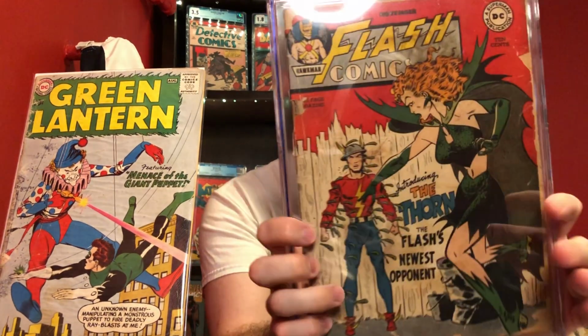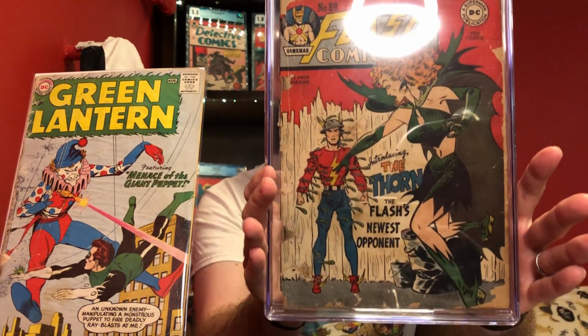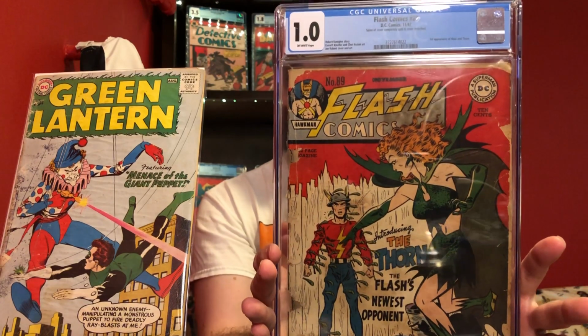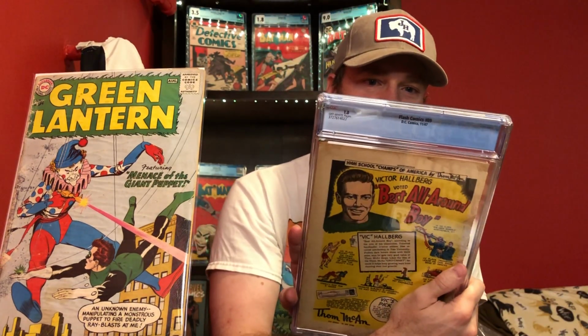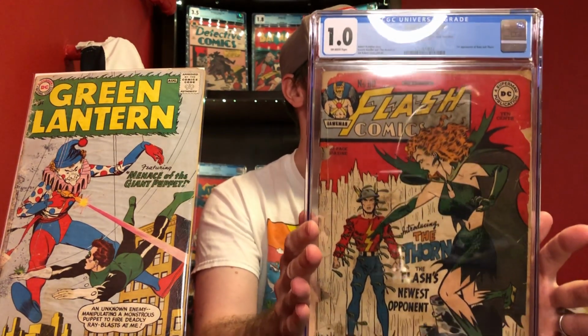Now the next one is a Golden Age DC key, and this is Flash Comics #89, and very low grade. This is a 1.0. This one looks more like a 1.0. You've got all this chipping and tearing on the edges. Spine of cover completely split and cover detached. So it's every bit of that 1.0.